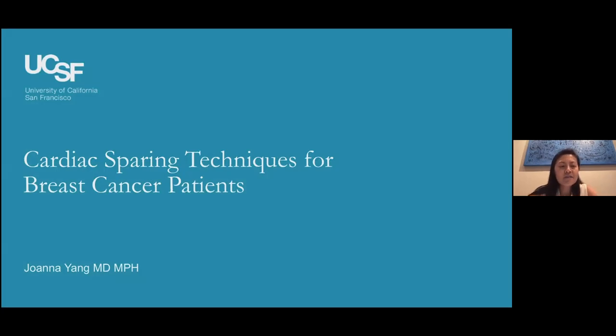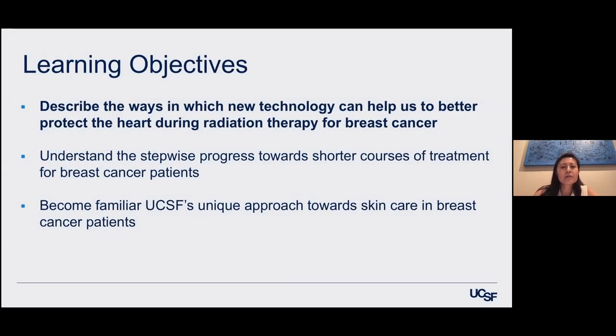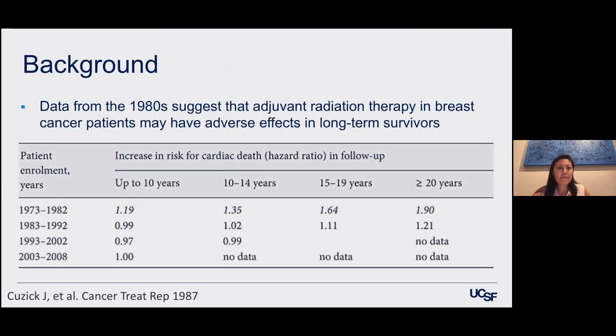I'm going to kick it off and talk about cardiac sparing techniques for our breast cancer patients. So again, the main learning objective of this section is to describe the ways in which new technology can help us to better protect the heart during radiation therapy for breast cancer. So I want to start with some background, and the background is primarily this.